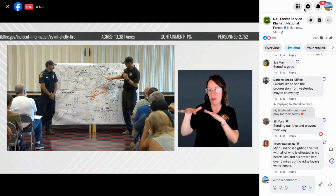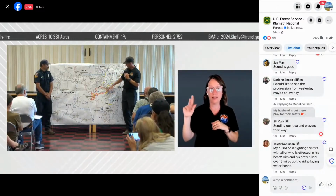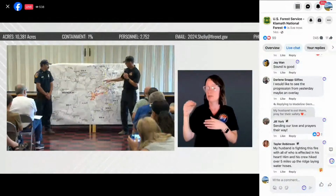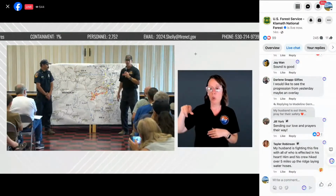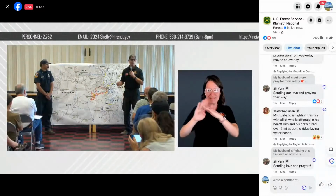We have had evacuations in the Kidder Creek area and right up near the town of Etna, just around the backside of it, and also in Quartz Valley. The reason that we did that is because the fire made a really big push a couple days ago, and that pulled a trigger.